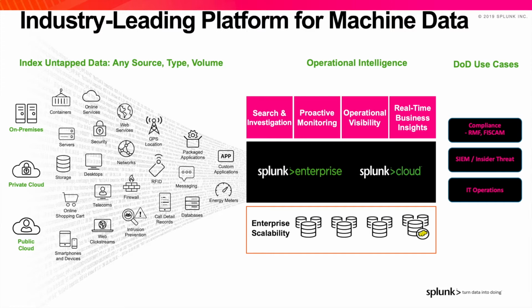Figure out what's going on. Maybe you just want to proactively monitor everything to make sure everything is okay. And then operational visibility, being able to see things end to end and also seeing things in real time and not after the fact. Our most common use cases in the DoD are compliance, security, and IT operations.